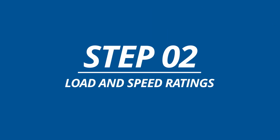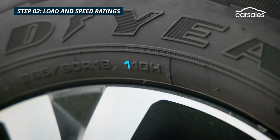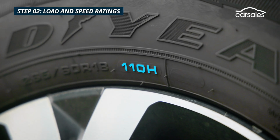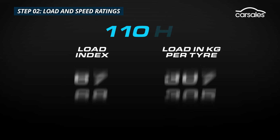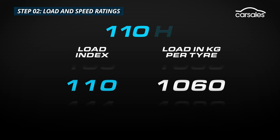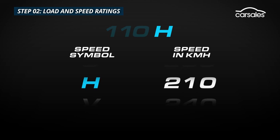Step 2. Load and speed ratings. Now, if you keep tracking along the sidewall, you'll come across a 2 or 3 digit number and a letter. These are your load and speed ratings respectively. In layman's terms, the bigger the number, the more weight each tyre is rated to carry, and the closer the letter is to Z, the faster it can go.